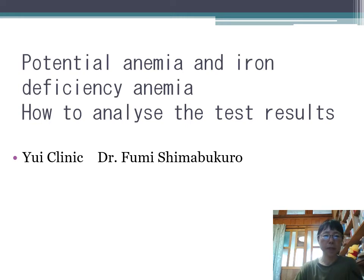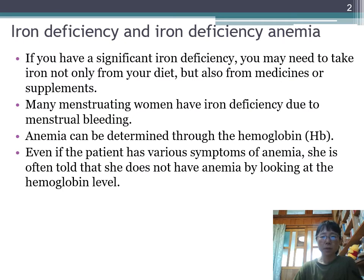I want to explain about potential anemia and iron deficiency anemia. So, if you have a significant iron deficiency, you may need to take iron not only from your diet but also from medicines or supplements. Many menstruating women have iron deficiency due to menstrual bleeding.